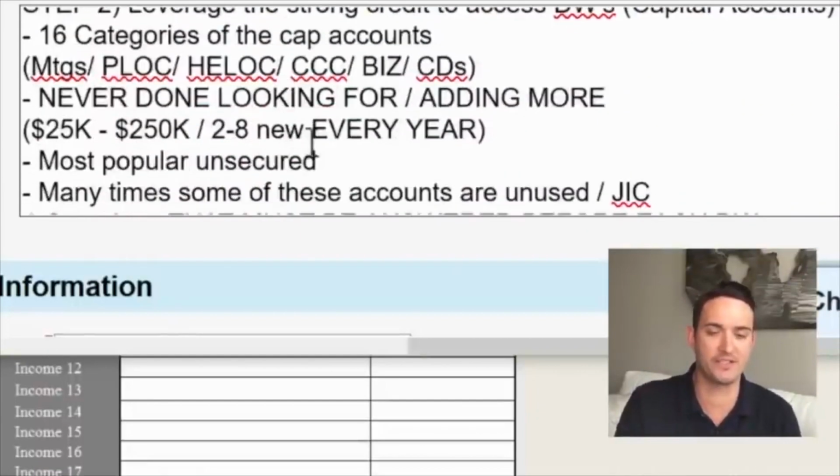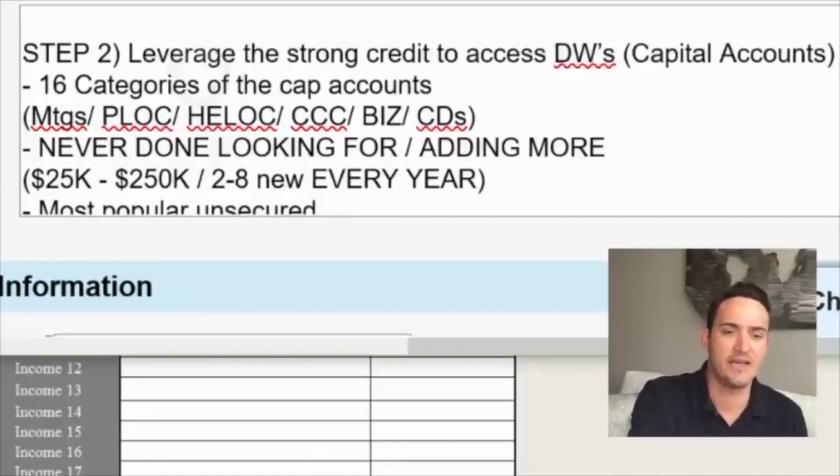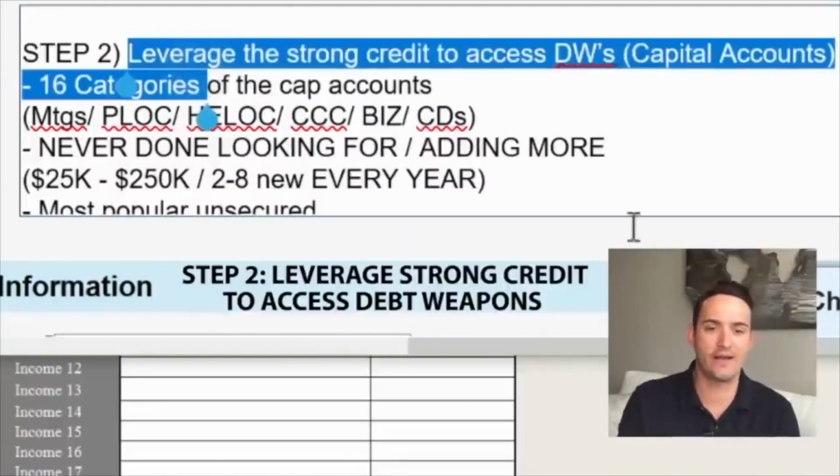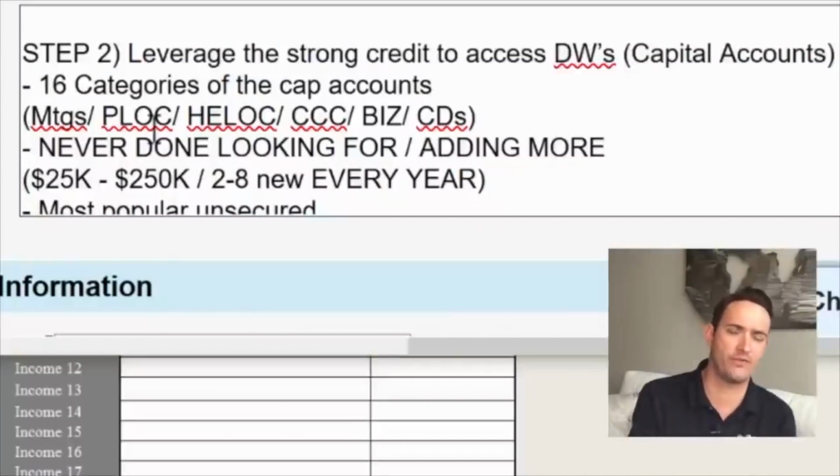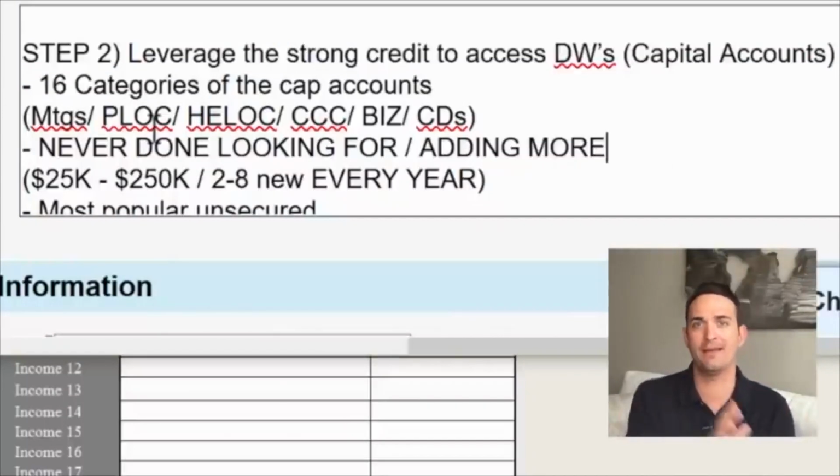Which leads me to the second step. The second step of this process is leveraging the strong credit to access these capital accounts. There are 16 categories of these accounts that we've identified, and it's much easier to compartmentalize them like that than to rely on individualization of each of these accounts, because there are thousands of types of debt weapons.